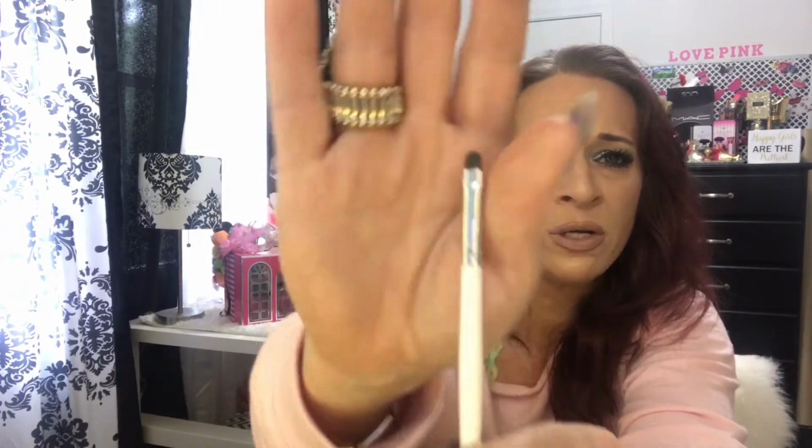Look how little this is. It says concealer, but see how little that is? And it's really firm. But what I like to do with this brush is use my Stila Magnificent Metals, because I have such a small eyelid. I like to dip the applicator that is on the Stila metals.